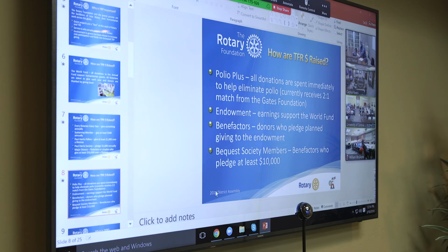And then we have Polio Plus, and obviously all the emphasis around eradication of polio, and of course we're this close. And we have two countries that are endemic right now still, and we're trying to get past that. And so it's important that we keep the pressure up and keep giving.